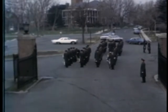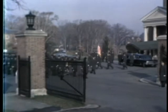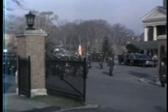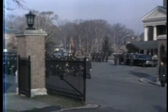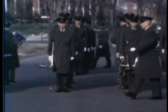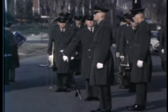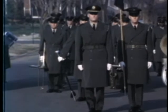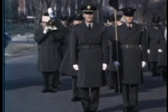Right shoulder! With the band as the leading element, and the escort following, the procession begins to form for the march to the grave. The band and the escort are put in march by the escort commander. In slow cadence, forward, march!